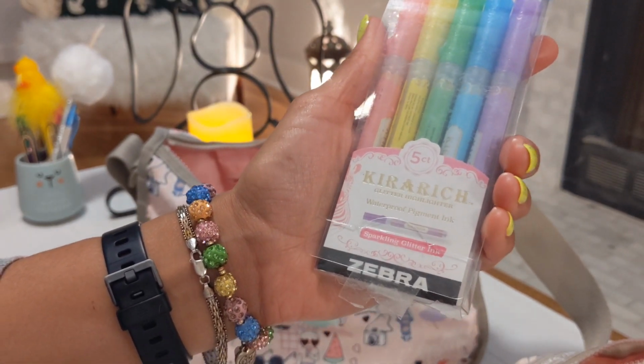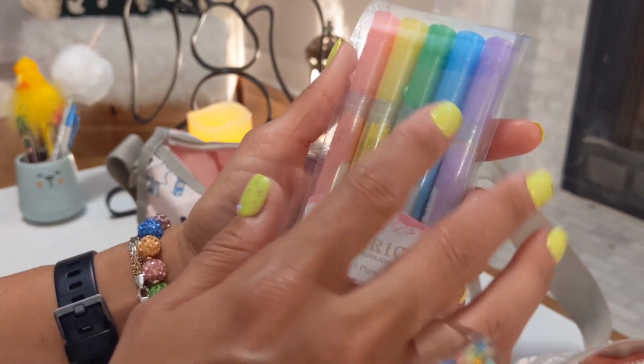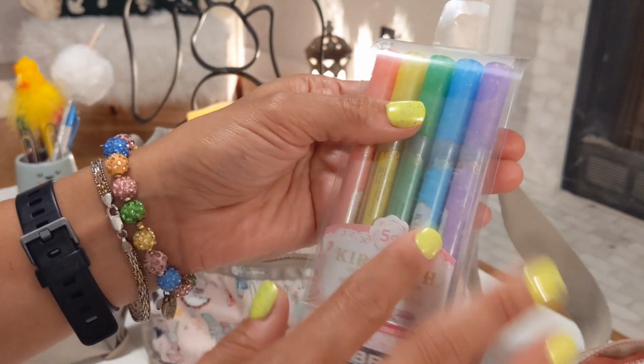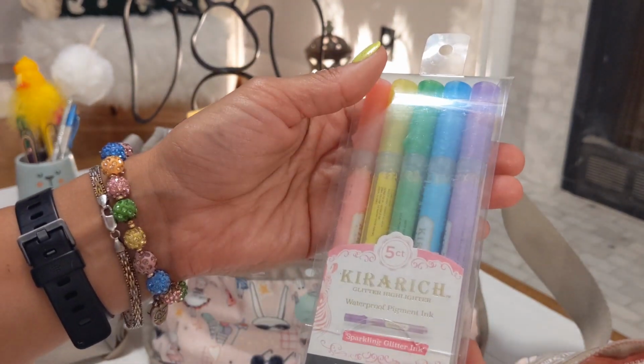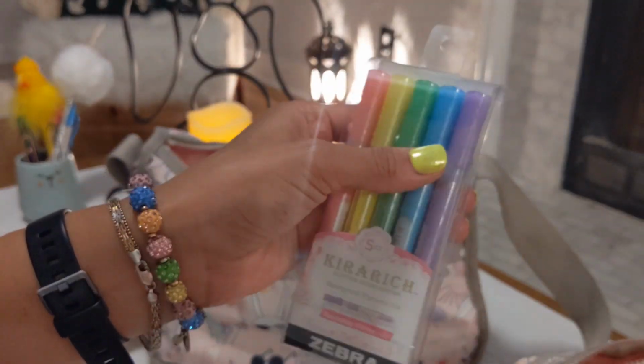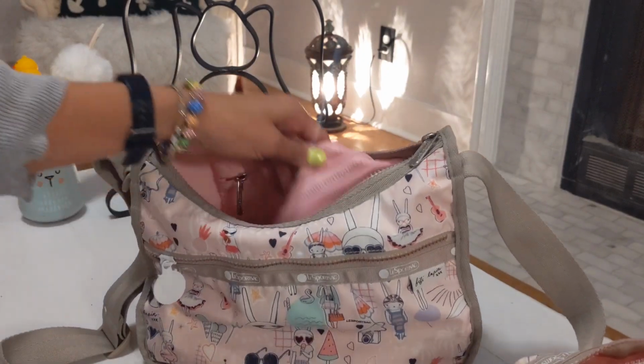The next thing is these Karachi glitter highlighters, and these are 5 shades. These are very pretty, and I'm gonna start journaling, so I got these for that. But the shades are absolutely beautiful, and I can't wait to start using these in my journal. All right, so that's that.